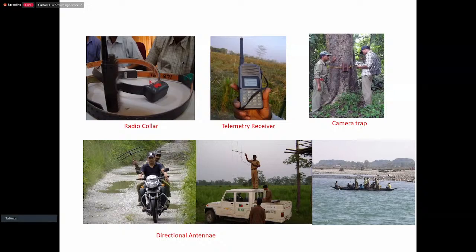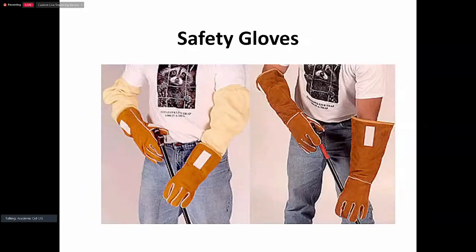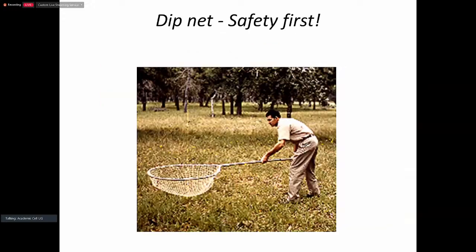Next, please. Then physical restraint, I'll cover very shortly. Physical restraint is not something very new. It is old, mostly used for snakes. Next. Go on. So you use various physical devices like net and trap. Next. So various types, everybody is familiar with this type of thing.